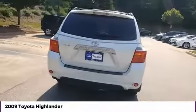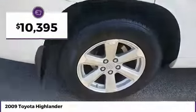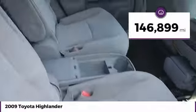A 2010 top safety pick, the Highlander is where substance meets style and is priced below $15,000. This vehicle has less than 150,000 miles.